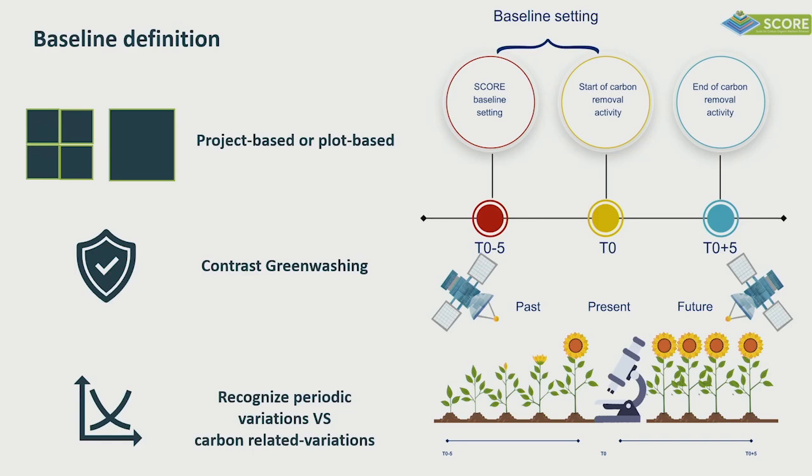Of course, since we are using satellite data, we have the possibility to develop a baseline at project-based level or even at plot-based level. And also we have the possibility to distinguish the different variations connected to the specific crop. So maybe it's a rotational crop, so of course there are some periods where you have bare lands and another period where you have some other crops that are useful for nitrogen reasons. So this variation can be detected and differentiated compared to something that is directly connected to the agricultural practices that I'm performing, and so to the carbon-related variation. Next slide.